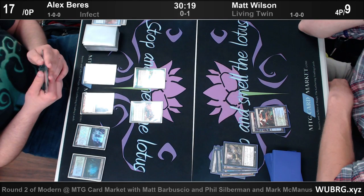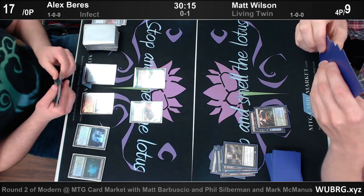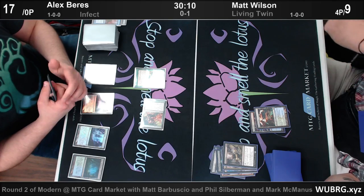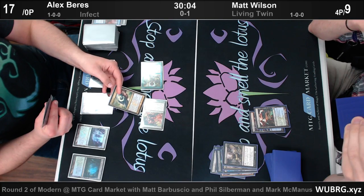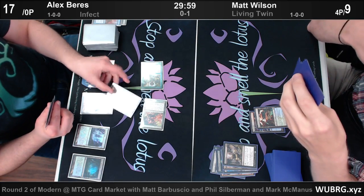Well, see, I would have fetched up Blood Crypt. Yeah, sorry. Just because you can cycle all of your cyclers off of it. Oop, action. The Charm coming back. Here's a pump for 3. This is not quite lethal. This is still only 5 Infect.